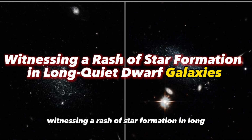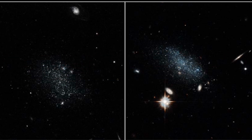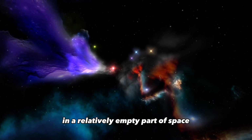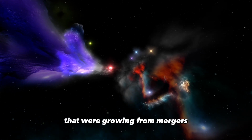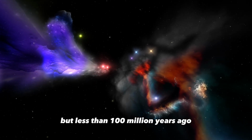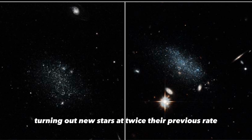Witnessing a rash of star formation in long quiet dwarf galaxies. For billions of years, two tiny dwarf galaxies lived quiet lives out on their own in a relatively empty part of space, far from other galaxies that were growing from mergers and igniting a rush of new star formation. But less than 100 million years ago, these tranquil galaxies joined in on the action and suddenly started turning out new stars at twice their previous rate.